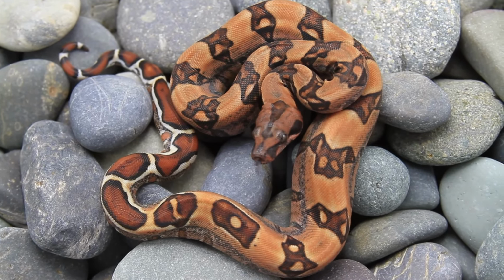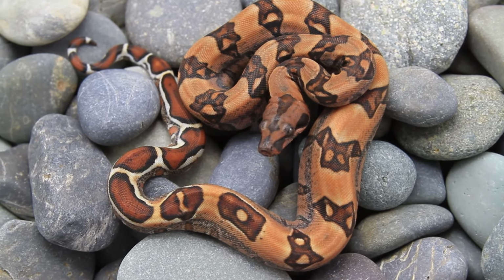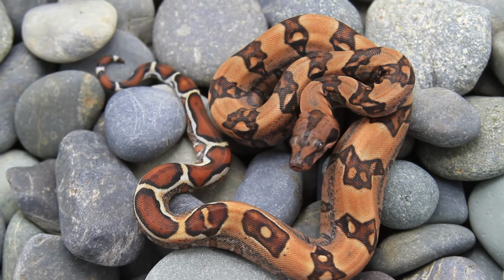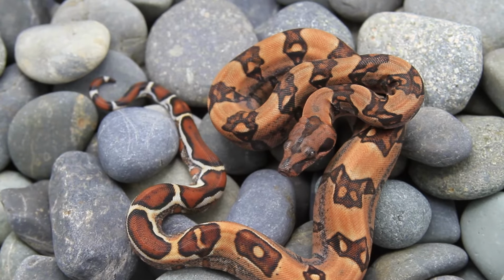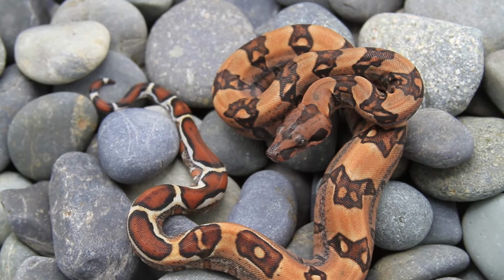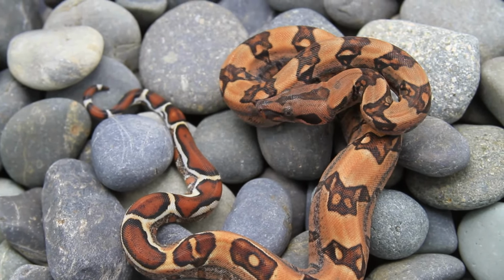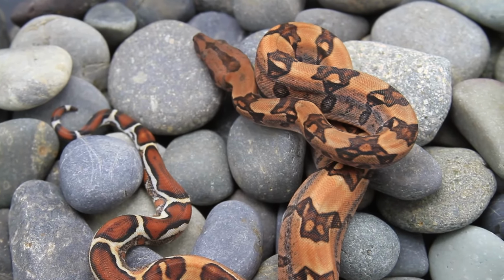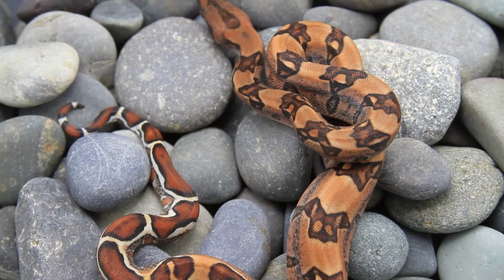I thought he was jungle when I first saw him. No, I'm not so sure. It seemed like some of his saddles were kind of aberrant like the jungle, but I think he just might be a super Marron. But regardless, a spectacular animal. You can see that deep red coloration, and it's just a breathtaking looking animal.